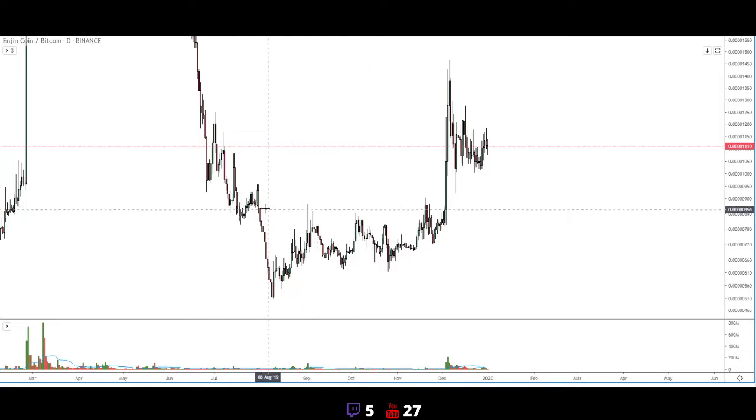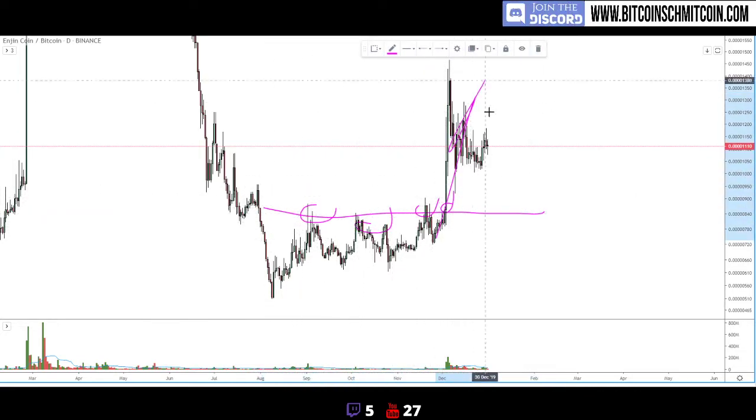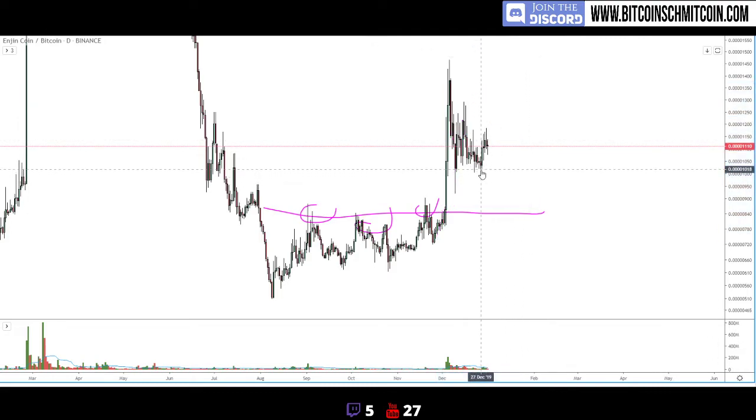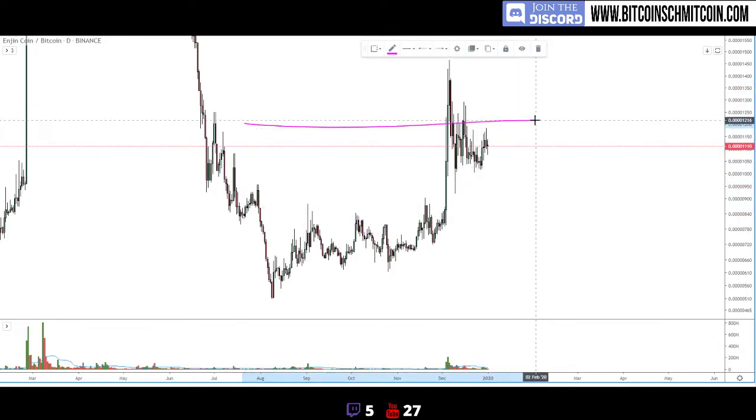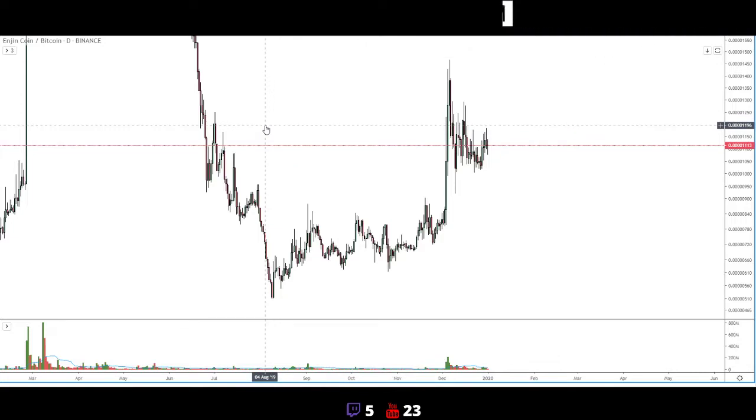You see how the resistance got hammered 1, 2, 3, and then on the 4th time it busted. That's like the opposite of what Bitcoin is doing now. Bitcoin is on a support. It's going boom, boom, boom, boom, and I think boom. That being said, let me look at is there a USD pair for this thing, or is it Bitcoin only?